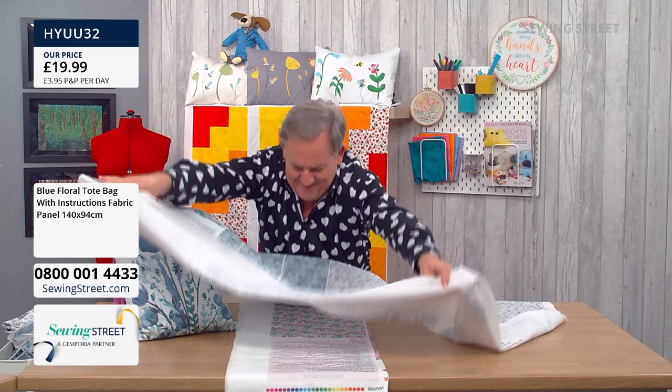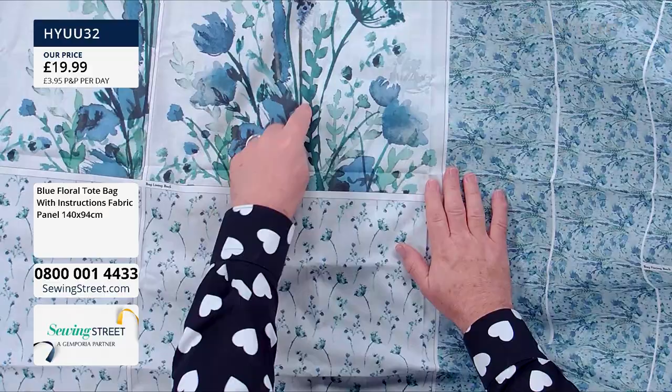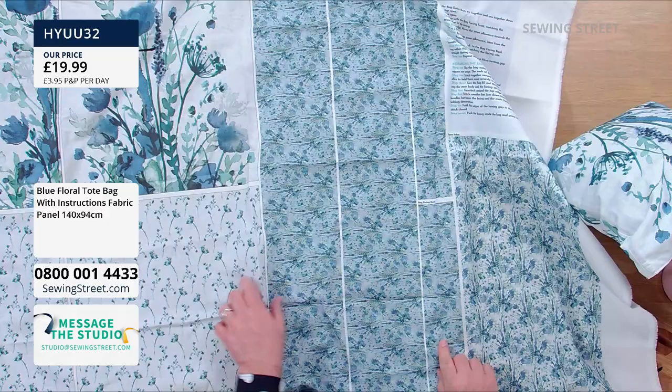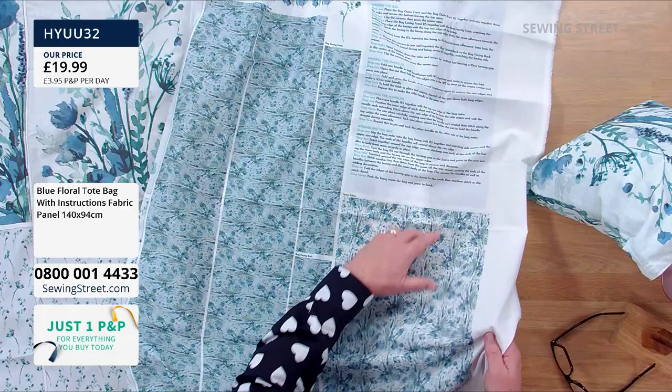Everything you need. So there's your front. There's the front of your bag, the back of your bag, the lining of your bag, the straps of your bag, a big handle, and then you've got your bag facing. This here is completely spare. You don't need that at all. But then look, there's your instructions. What's that for up there then? Is that just extra as well? Yeah, that's all just extra.